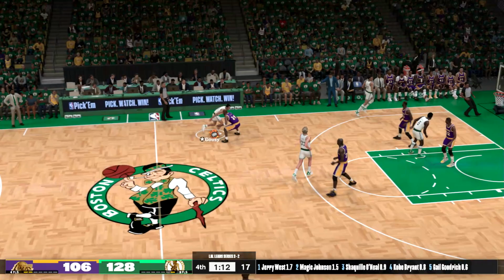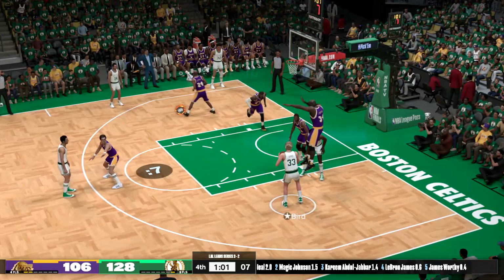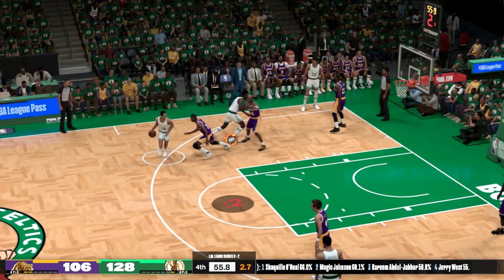Pass to Russell. Kicks to Havlicek. Bird right side. Five on the clock. Russell a screen on Bryant. Here's Cousy. And it's Boston with another.